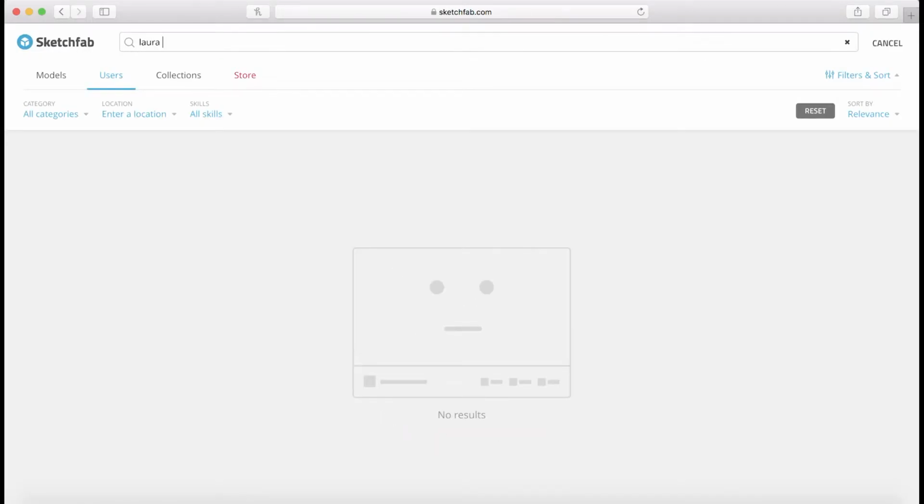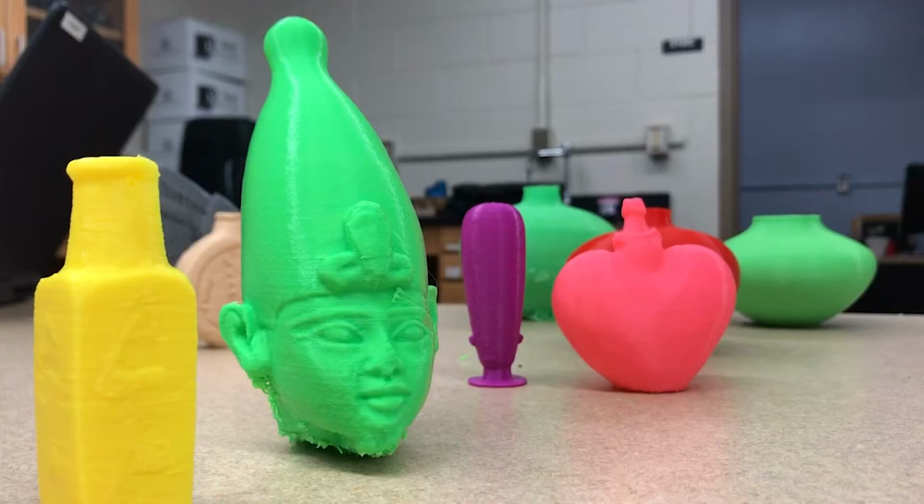Log on to SketchUp.com and type in Laura Harrison, or stop by the lab and see the objects in 3D.